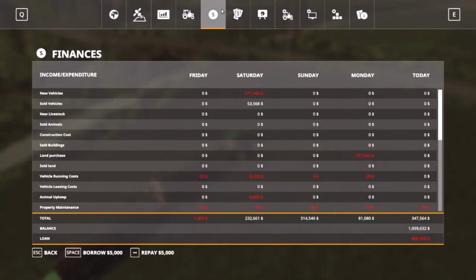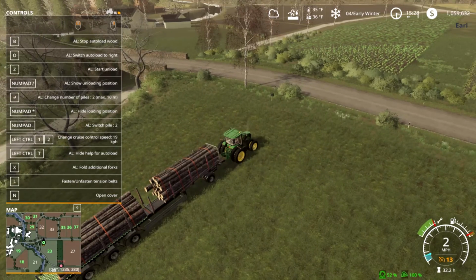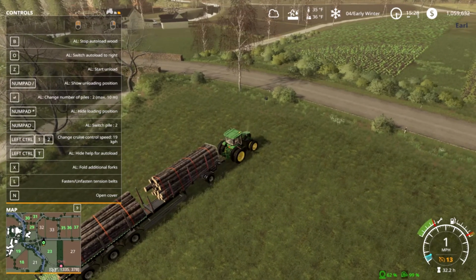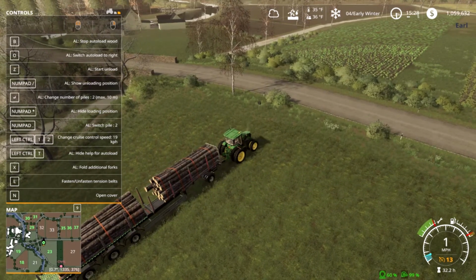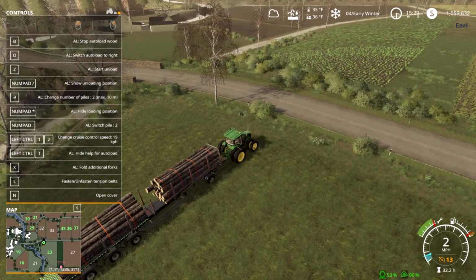I wanted to show you guys this. So if we go here, look at this. We're gonna get more yet, but those two, that's almost 700,000. This is over $1 million. We probably sold like 1.2, $1.3 million worth of wood in the last couple days. That is absolutely crazy.